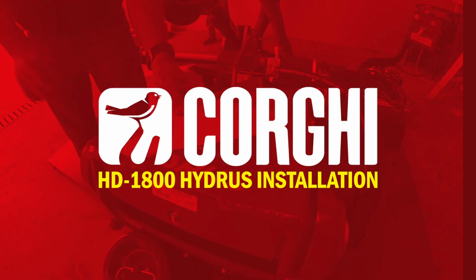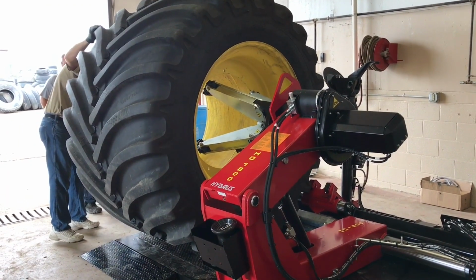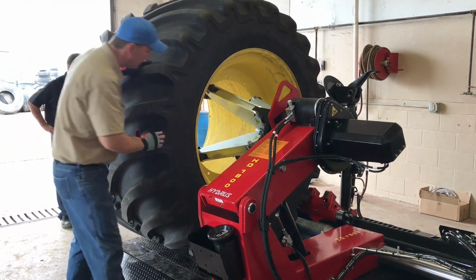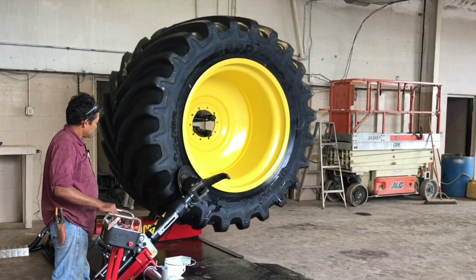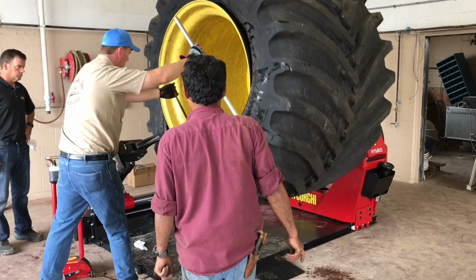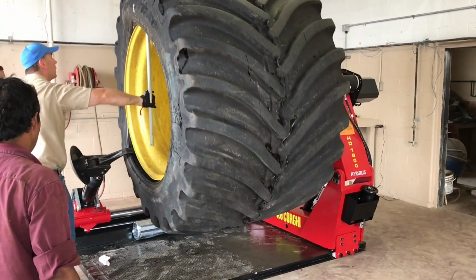The Corghi HD1800 Hydrus merges simplicity with raw power. Possibly the largest automatic heavy-duty tyre changer on the market, the Hydrus is designed to handle wheels for mining, agricultural and industrial applications. The Hydrus can take on wheels and tyres measuring up to 300 centimetres and 3,000 kilograms.